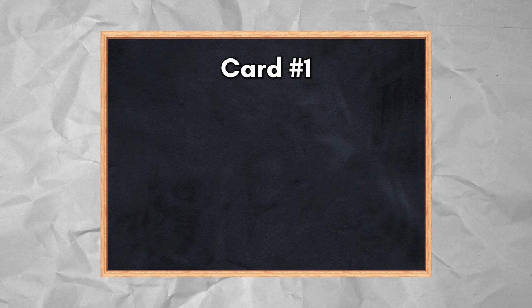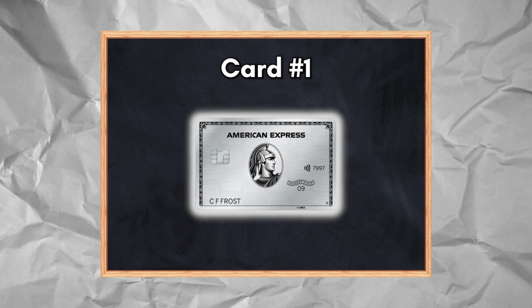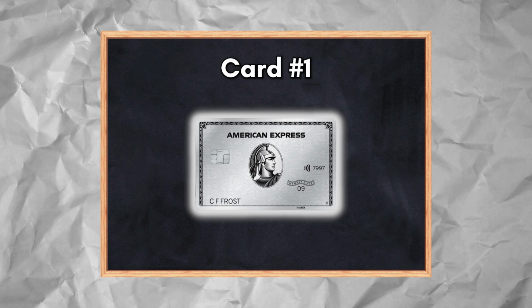And so that leaves one more card on this list, and it may come as no surprise to any of you that my top ranked travel credit card, or should I say charge card, is none other than the Big Daddy American Express Platinum card. Even with its $695 annual fee and multiple statement credits, this card continues to be my top pick when it comes to the most beneficial travel credit card that I own.